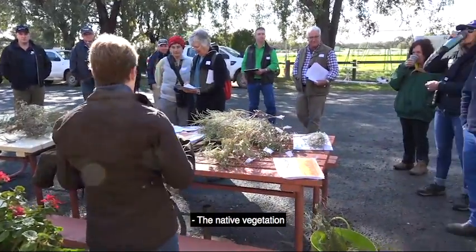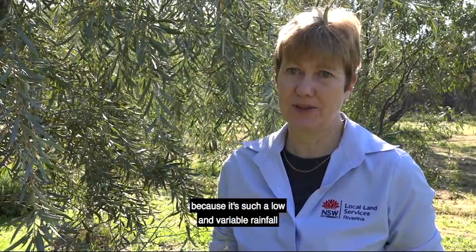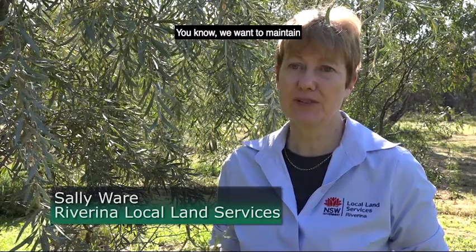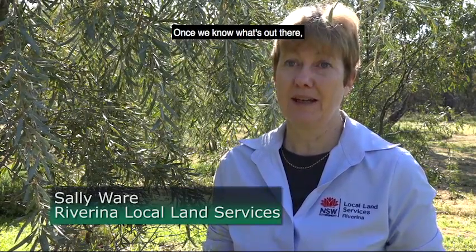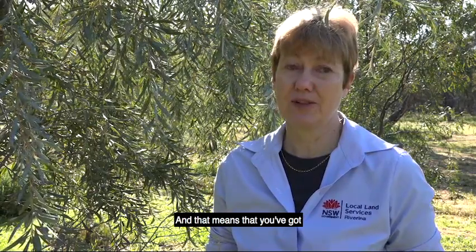So the native vegetation that's on the properties around here, because it's such a low and variable rainfall, we don't want to lose it. We want to maintain what's out there. Once we know what's out there, we then want to keep it. And that means that you've got a productive property as well.